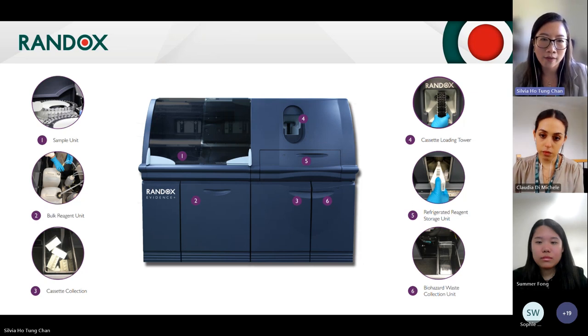We also have the barcode on the reagents, and the usage calculation will be included. So it can reduce human error, such as typing errors, but it can also reduce the possibility of using the incorrect reagents, allowing a truly effective end-to-end solution. The last one is our biohazard waste collection unit. All the sample buffer and reagents will be discarded into here after the whole run.